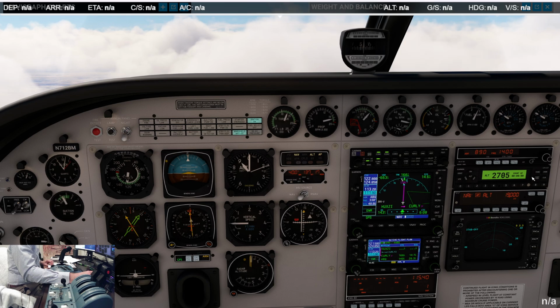Nice 24. We shall see when we get into the clouds. Bleed heat, oxygen on, no smoking seatbelts, fine. Landing lights, descent profile. So the prop goes back to 19. Descent.